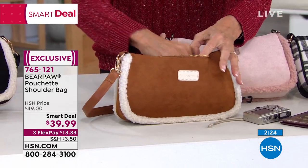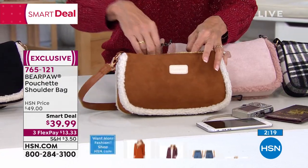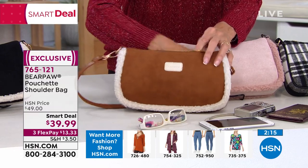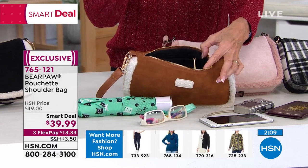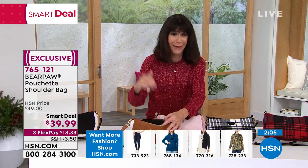Oh, you even have a camera in here. We do. So you see, the phone, the camera, the passport from my daughter who is in Africa right now. And then reading glasses, have to have those. How about that umbrella? And then I wanted to show that's the pocket, so you even get that great inside pocket. I love this. A lot of times I don't want to bring a wallet, but I want to throw my cash in there, my license and my credit card.